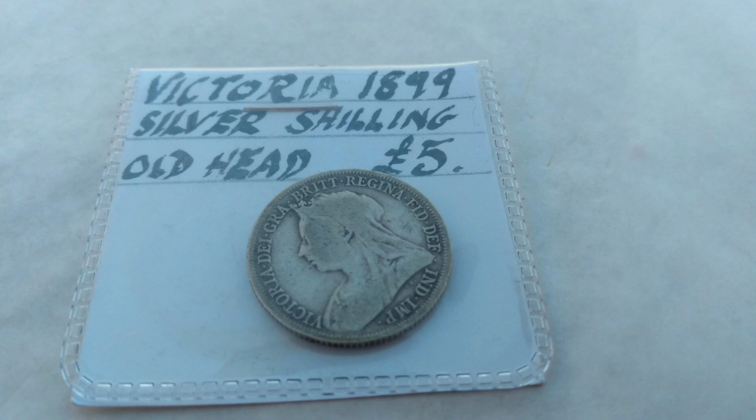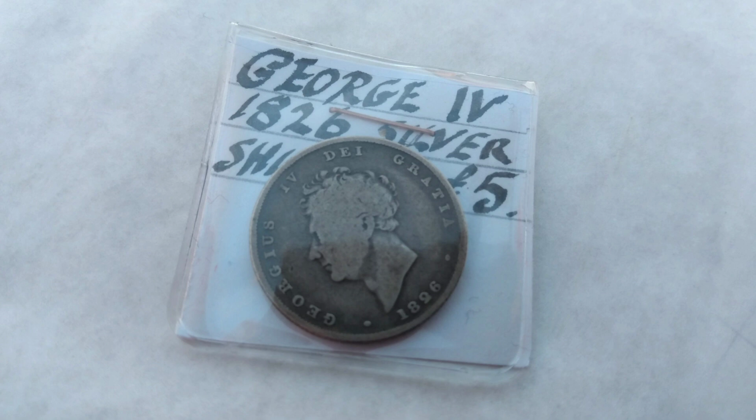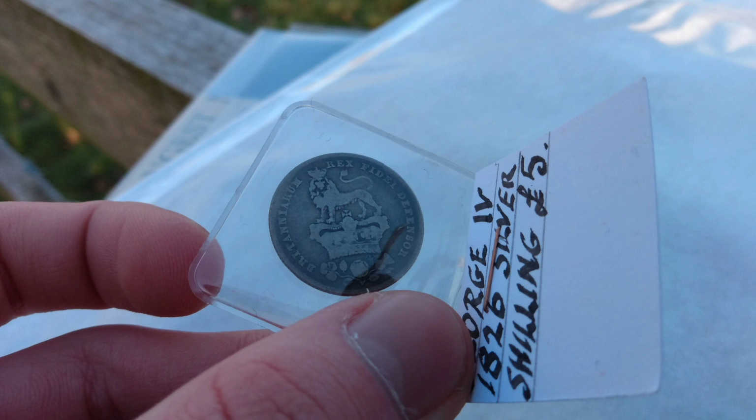This last coin is an 1826 George IV shilling. This is my first George IV coin, and the quality on the coin is extremely good. It is also almost 200 years old and made of sterling silver. So, I spent £150 on coins today. As you can imagine, that's a lot of coins. And so, we're going to head back to the studio and I'll film all these coins to show you what lovely rarities I got. So let's get through them.